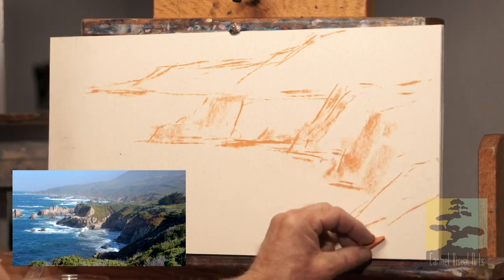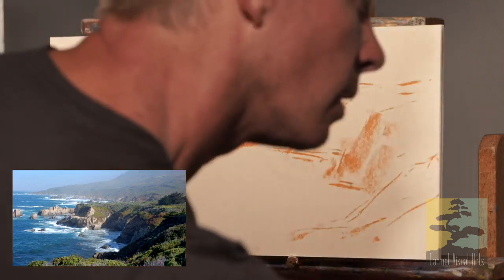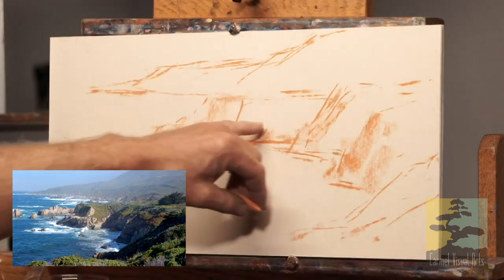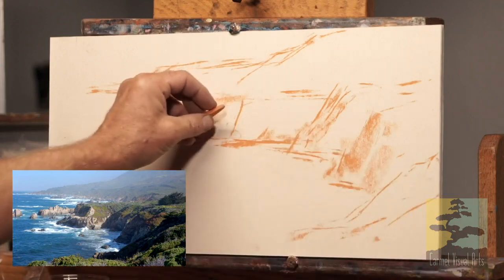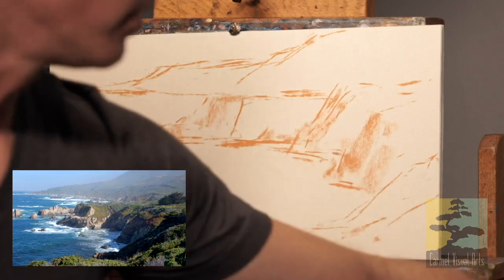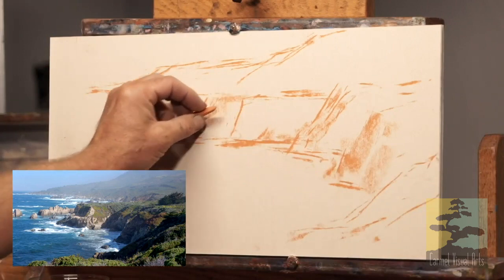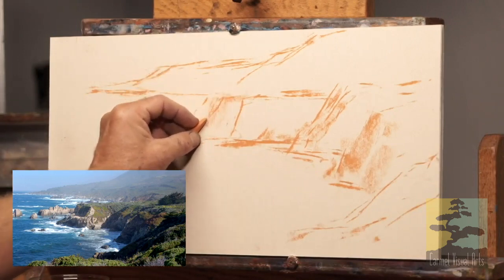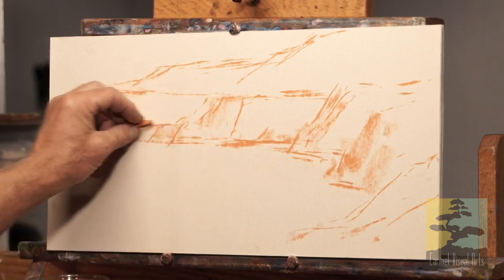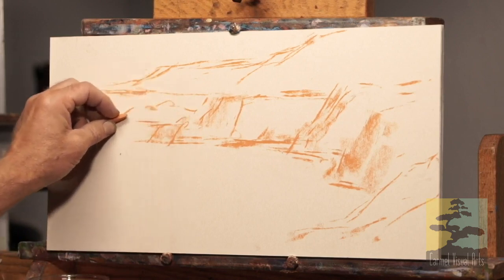Another thing to think about if you're working from photographs, I'll show you a little later, I'll take different exposures, because typically in a photo, the blues are bluer than they really are, and the shadows are a little darker. If you're just taking an automatic setting, the shadows often are just really, really black. So you want to be careful with that.